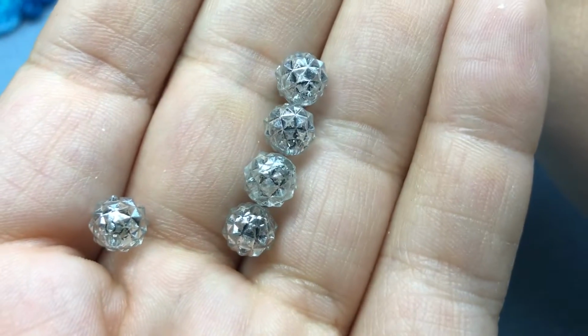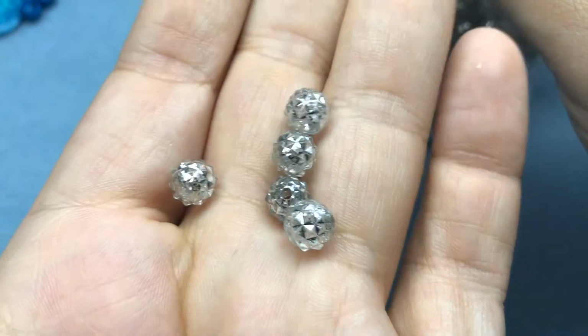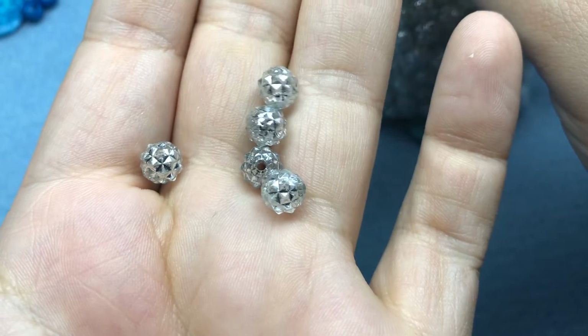Oh my goodness, they're not metal! I didn't see what they were until I got them close to the camera. I love them. I love them even more now that I know that they're not metal. These are very, very neat.